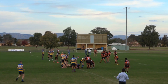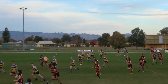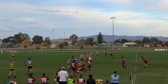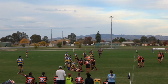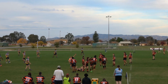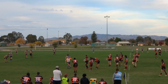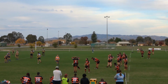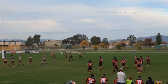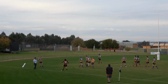So we're on the halfway line there. So we've got the overlap here. Good defence there, fighting, and George Woods just takes that man. They deemed not rolling, pretty harsh penalty that, but the right one, just wedged in that ruck, and yeah, unfortunately the penalty comes. Great kick by Tumut. Fantastic kick, so got a line out 5 metres out.